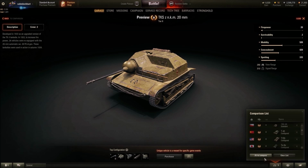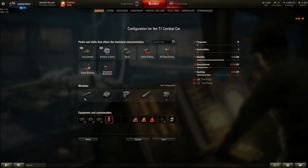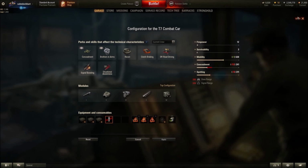But here is the comparison with other free gifts that we got for the past few years, I guess. But yeah, this thing has a fixed mounted gun unlike the rest. So usually you have a turret, but it has a pretty good penetration for the autocannon compared to the machine gun that's on the T7 combat car. Yeah, 27 compared to 43. It's a Browning 50 caliber machine gun.